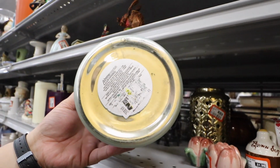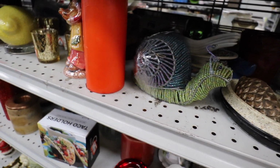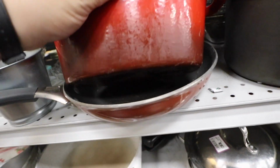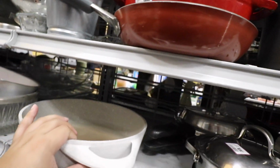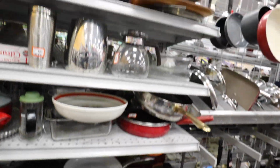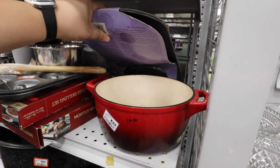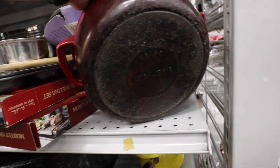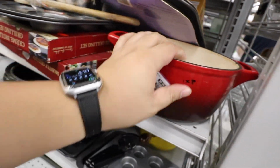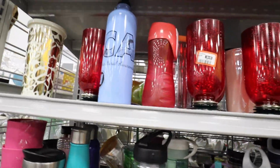Ooh, letter W from Stein Mart. This little snail. I'm not gonna show you that. I thought this was a Le Creuset at first, but it's something from World Market. I didn't know World Market had stuff like that. That's pretty cool. I'm just looking through the cooking stuff. Here's another one. It's probably not anything, but I don't know what it says. I think it's numbers. Ooh, there are more of these over here.